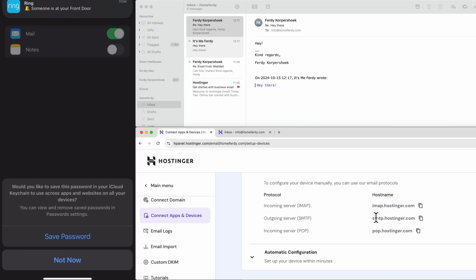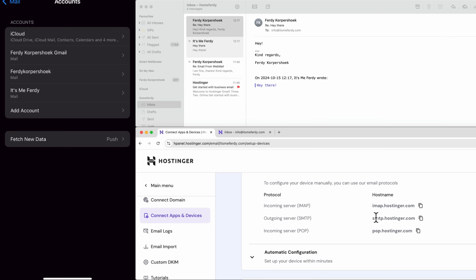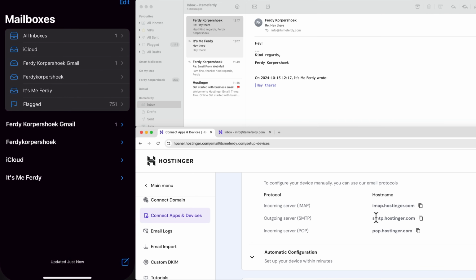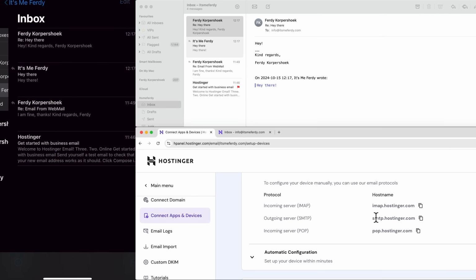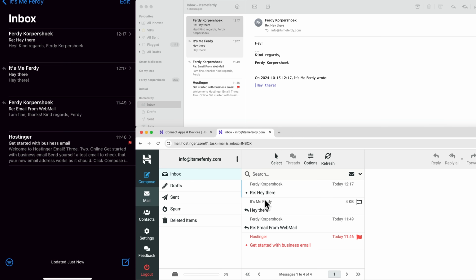There it is. There's someone at the door. I want to save the password. And I only want to sync my emails. Save, account added. So now if I go to my emails and I go to itsme30, I see all the emails that I also see over here and over here.